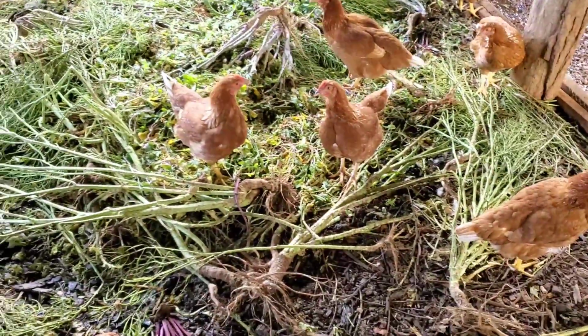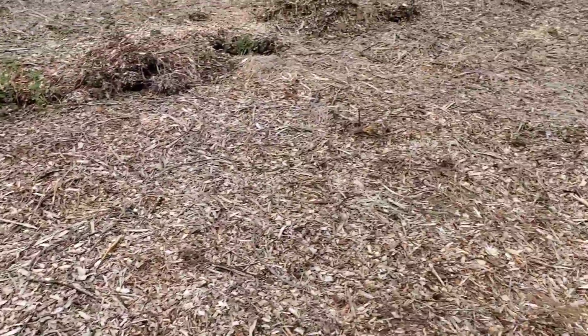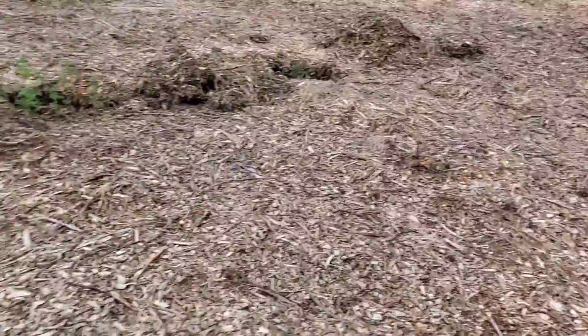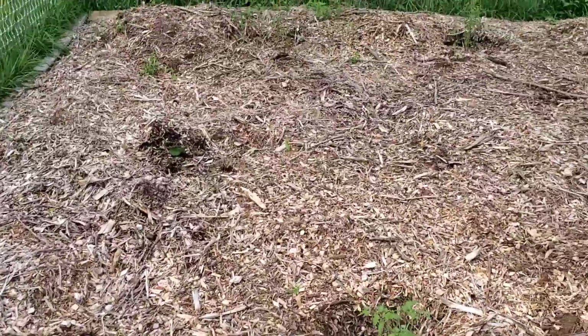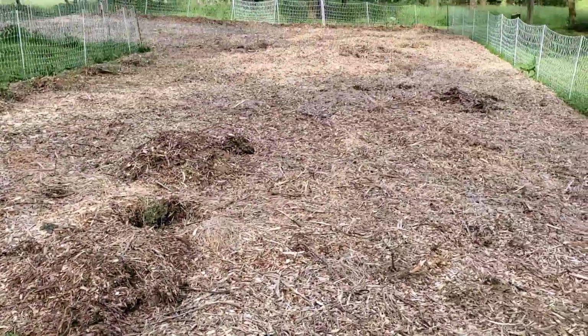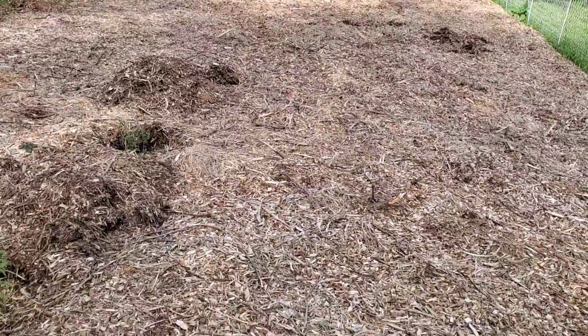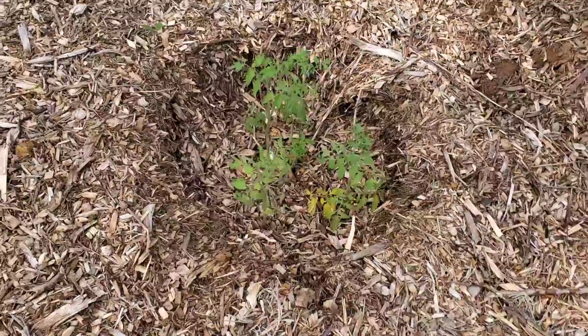All right, now let's go to the garden. Here we are. I forgot the cicadas are up here in this area, so it's going to be a little bit louder, a little bit of extra noise in the background. Anyway, so here's the Back to Eden garden. We still have a lot of planting to do in this. We just haven't been able to get around to it. Too much other stuff happening.